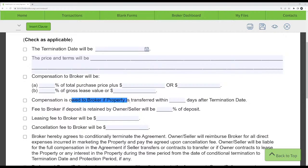Compensation is owed to broker if property is transferred within X days amount after the termination date. I don't think I've ever used the modification form for clicking this, but if you want to change the protection period and termination date, you could check mark this, and like I told you in the listing agreement, it was 90 days. You could change this to 120 days, 60 days. So that's what you would check mark there. I don't think I've ever filled this part out here before. Usually I always stick with whatever I put in the contract, but if you want to change it, this is how you would change it right here. Fee to broker if deposit is retained by owner by seller will be X% of the deposit.